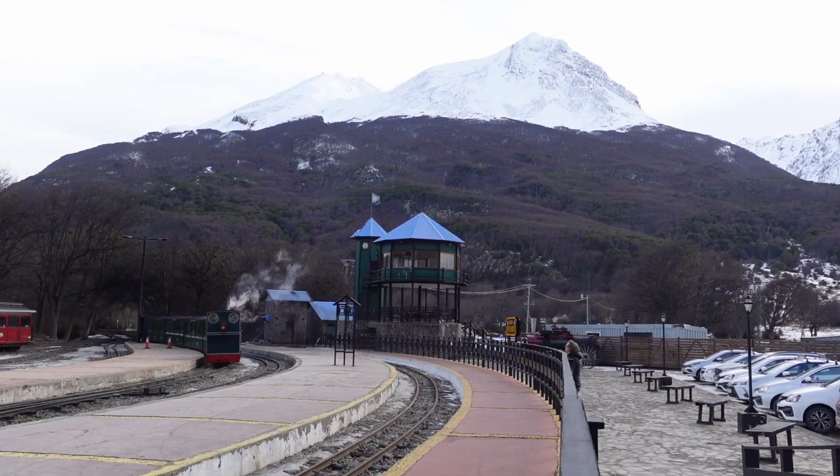That was the boat cruise through the Beagle Channel. Definitely a must-do when you go to Ushuaia. And now it's time to head to the third way of transportation to experience the region. Let's do this!